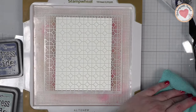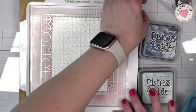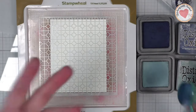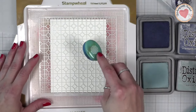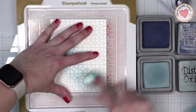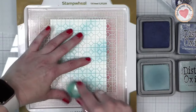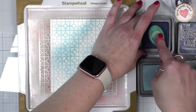All right, so I have, maybe I'll put them here. We can see them better. I have a little speckled egg and chipped sapphire distress oxide inks. You could use regular distress ink as well. I just grabbed kind of whatever. I flip-flop back and forth between regular distress and distress oxide. But today we're using oxide, and I'm going to start with speckled egg first. And we're going to start adding some color through our stencil on our background. Now I am going to kind of just do a random pattern. I don't necessarily want to cover the whole thing with this color. That looks pretty good. Now we're going to go in with some chipped sapphire.